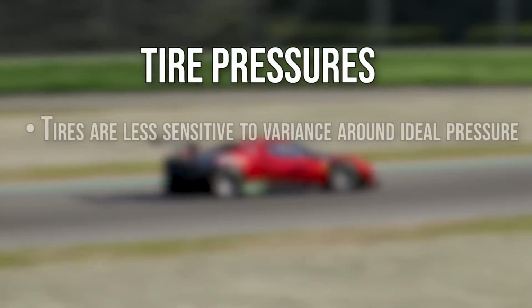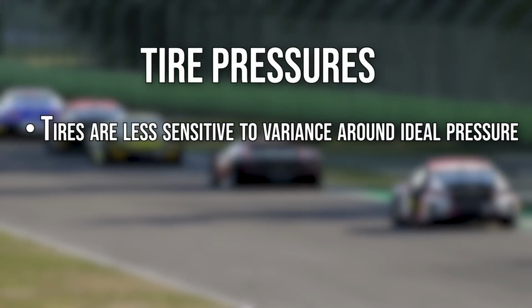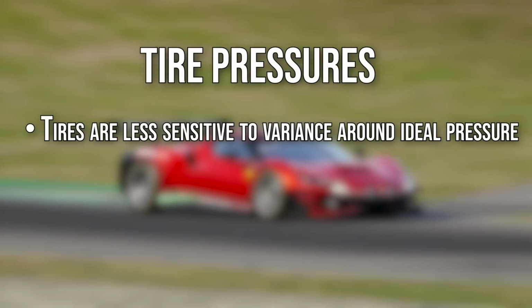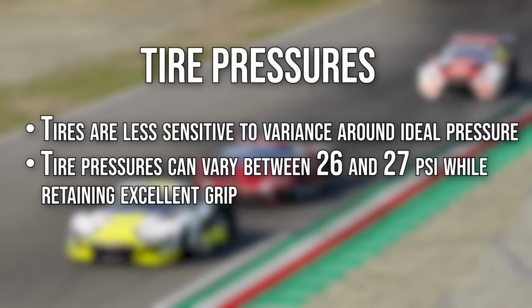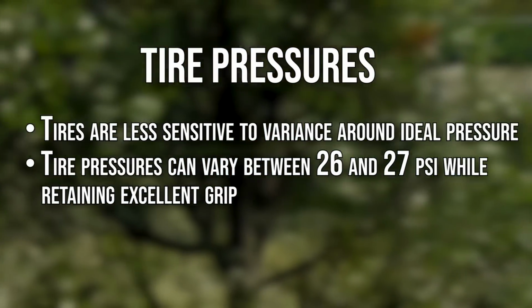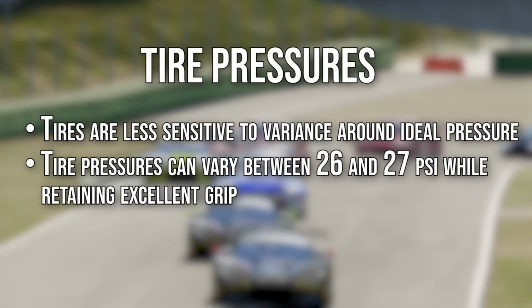Tires in ACC are now more forgiving when slightly off from the ideal tire pressure. Previously, we were trying to strive for an ideal PSI level down to the first decimal place, and that's what we were all going for, but now there's more of a happy median. Tires can now range from 26 to 27 PSI and still be considered in an ideal operating window, and the player now has more freedom to choose their driving priorities without facing a significant drop-off in tire performance.